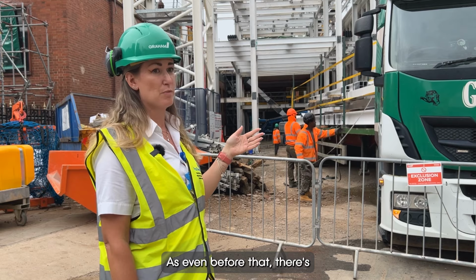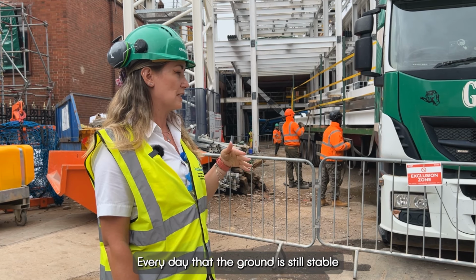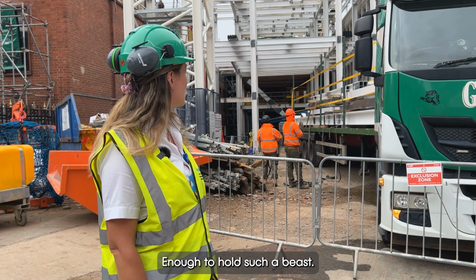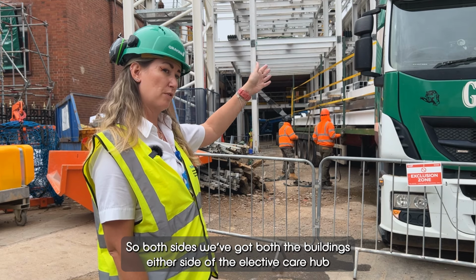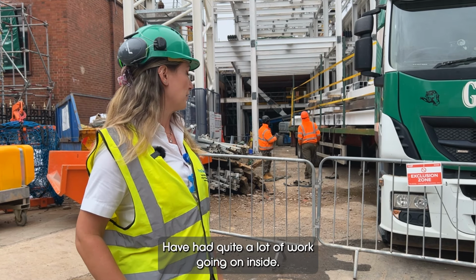Even before that, there's a lot of surveying that needs to be done and just checking every day that the ground is still stable enough to hold such a beast. And then there's been a lot of internal work, so both buildings either side of the elective care hub have had quite a lot of work go on inside.